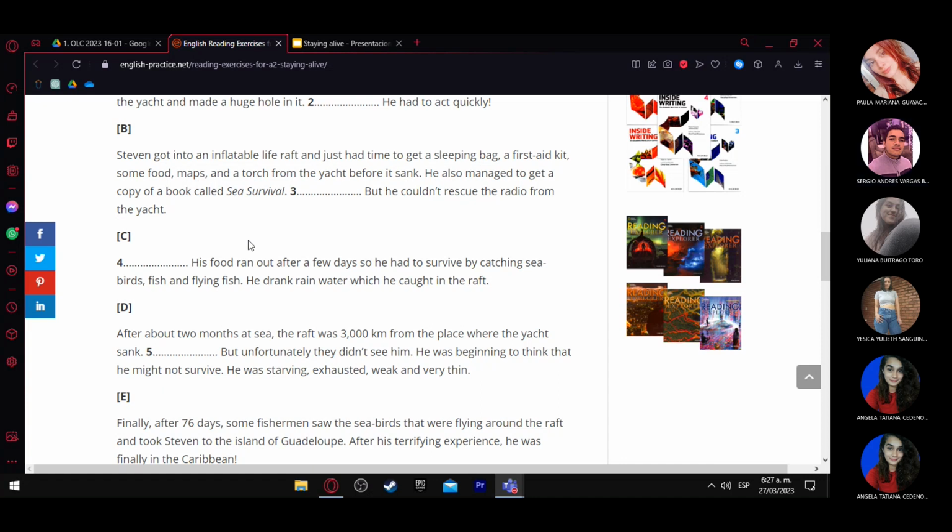His food ran out after a few days, so he had to survive by catching sea birds, fish, and flying fish. He drank rainwater, which he caught in the raft. After about 2 months at sea, the raft was 3,000 kilometers from the place where the yacht sank. But unfortunately, they didn't see him. He was beginning to think that he might not survive. He was struggling, exhausted, weak, and very thin.